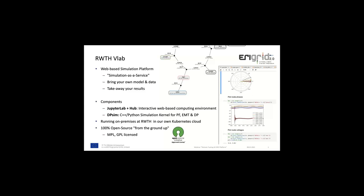And also one important point is really from the ground up, the full stack of the software which we use to build VLab is open source. And that really starts from the operating system, basically Linux, then to the cloud system, Kubernetes, Jupyter, DPSim, all of that is open source. And I will have a link on the last slide where you can actually see the source code. And that's very important to us.